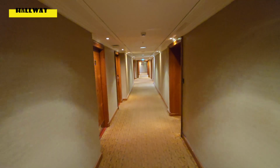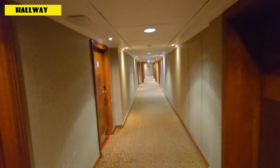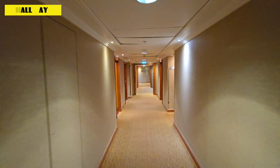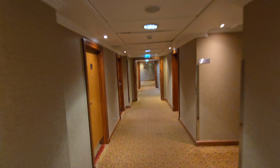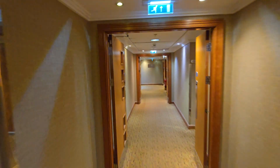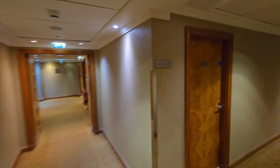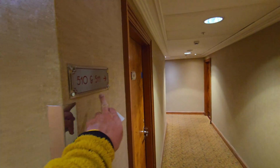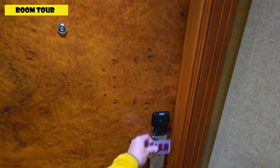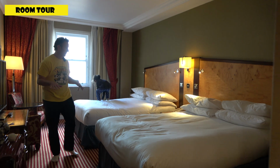All right, now up here on the guest room floors, we clearly haven't been in every room here at the hotel, but when we were looking at them, many of them appeared to be very small, and because there were 3 of us here on this trip, we needed a room that accepted more than 2 people, which led us to booking the family superior room, room 511. Let's check it out. This is room 511, a family superior room on the 5th floor. Let me show you around.